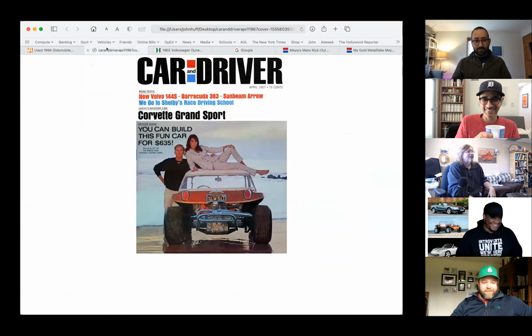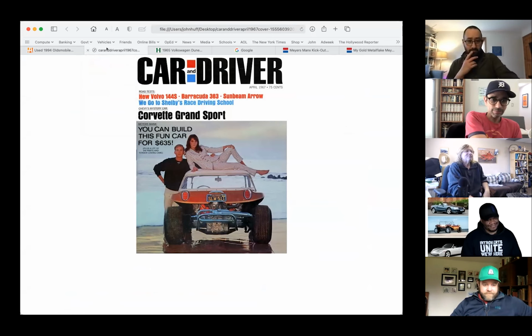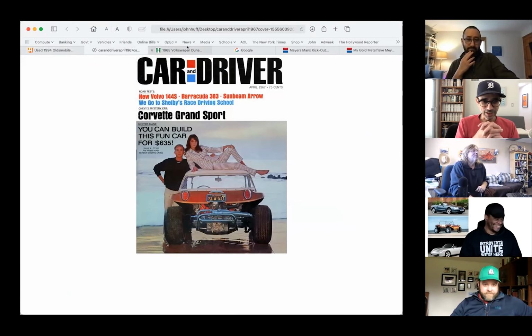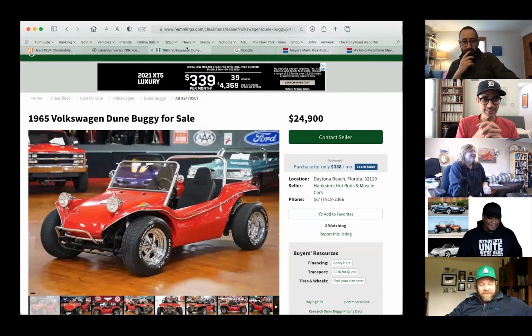Okay? I was thinking Myers Manx, which Car and Driver has a long history with. Starting with this cover back in, what, '67? And, you know, I think that we should have more covers with women in pajamas on it. Pajamas? That's contemporary. Is it really? Okay. Well, I don't know. I wasn't around in '67 like you were.